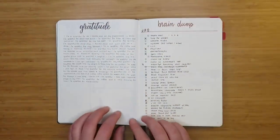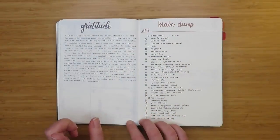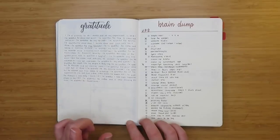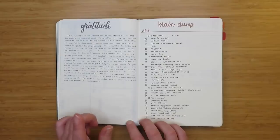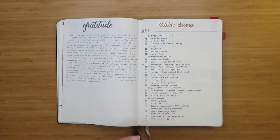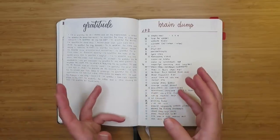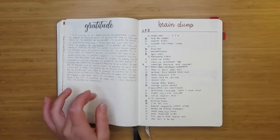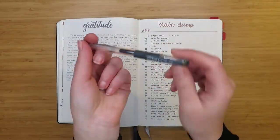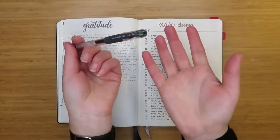Next, I've got my gratitude, which I was doing in fountain pen, and I didn't want to use fountain pen. It's a little bit fussier, and I just really wanted to be able to write and go and not have to wait for it to dry. So I've been using a gray gel pen, which you guys have seen. I've also been using it to do my journaling on my dailies, again, instead of fountain pen.